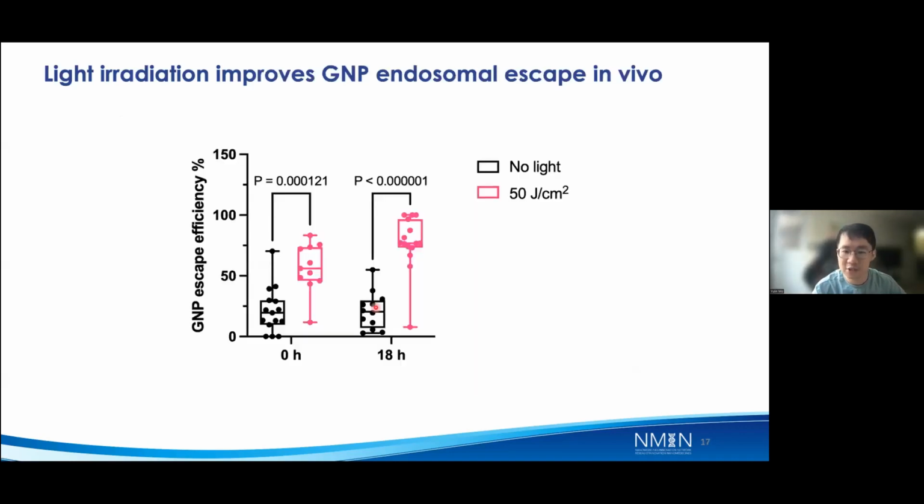And using ImageJ, we also quantified the portion of gold nanoparticles in the cytosol versus in the organelles. The result showed that as long as we apply light irradiation to the tumor, there is around a 3 to 4-fold enhancement of the gold nanoparticle endosomal escape efficiency, supporting that the laser strategy can also work in vivo.